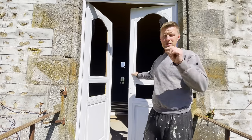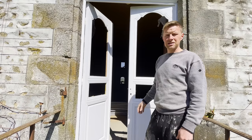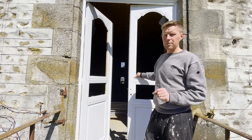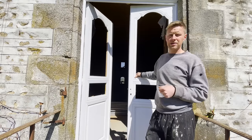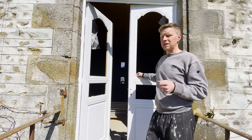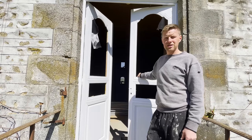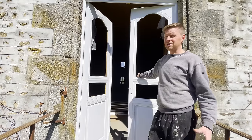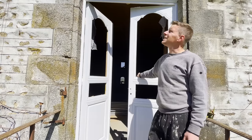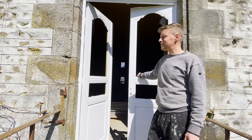I'm going to do a cardboard template first, just to get a rough idea of the sizes, and then once I've done the cardboard one, I'll transfer it to a wood template and make sure that it fits perfectly. Once I've done that, then we can take it to the shop, get a copy. I think they said it takes a couple of weeks to get sorted, and then we can get them in. And finally, this part of the chateau will be watertight, which is just amazing.